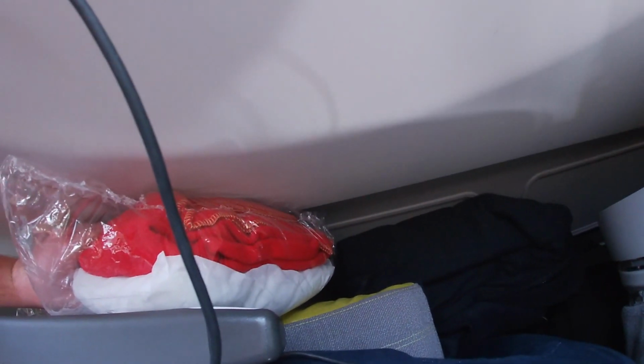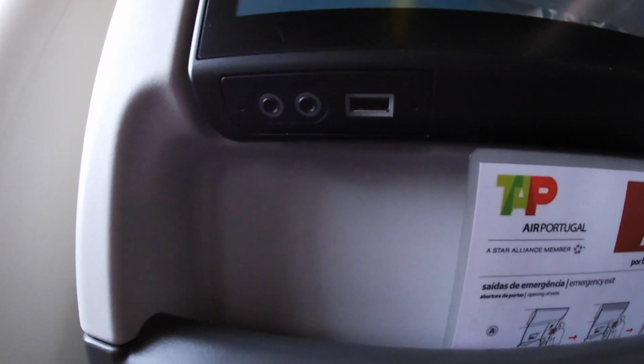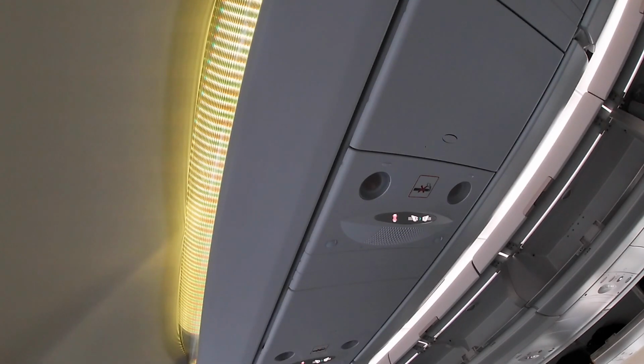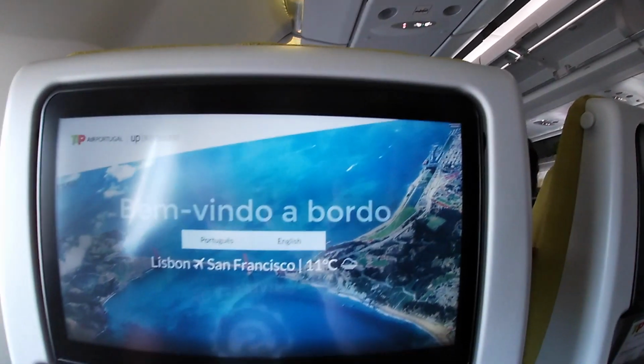A pillow and blanket are provided, although I didn't really film it very well, as well as earphones. Maybe bring your own headphones. The screen has USB charging and a standard headphones jack. Now, there are no personal air vents fitted on this aircraft, but the cabin crew controlled the temperature very well and it was very comfortable throughout the flight.